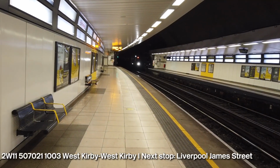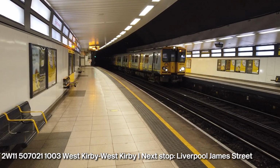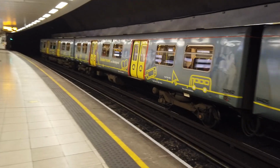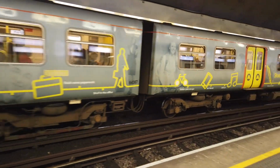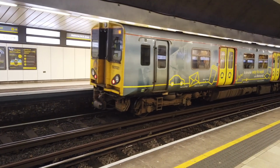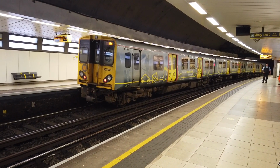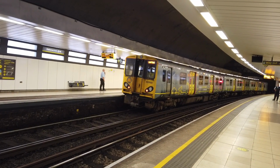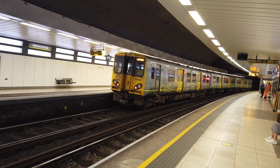Right, now I've got the 10:03 Merseyrail service, which 507021 leads in, specifically not saying where it's going, because I have absolutely no idea. Right, off goes 507021 on the 10:03 service. Another is also shortly arriving in. It should be the 10:05 Merseyrail service to Ellesmere Port.